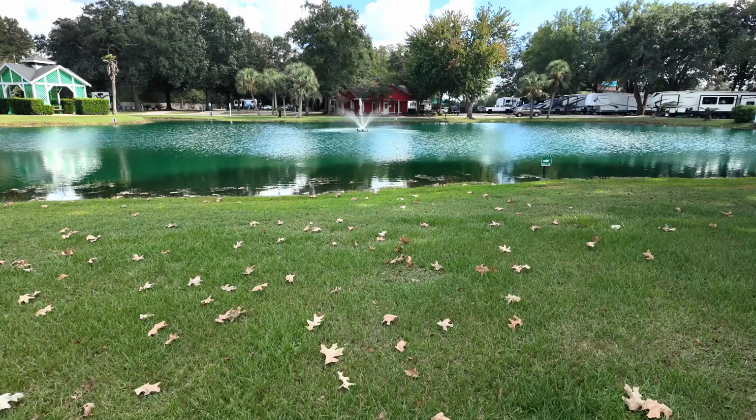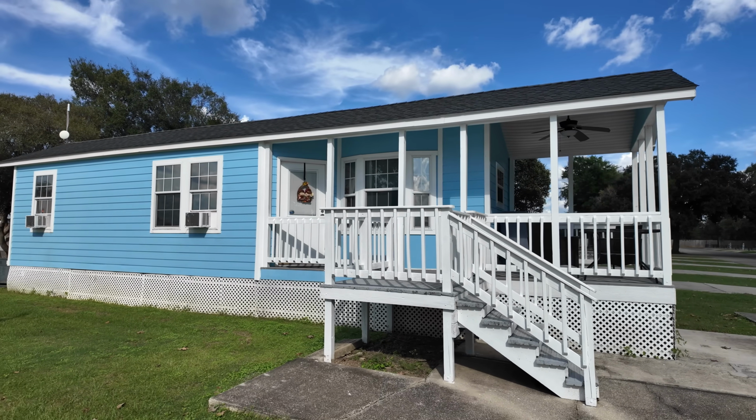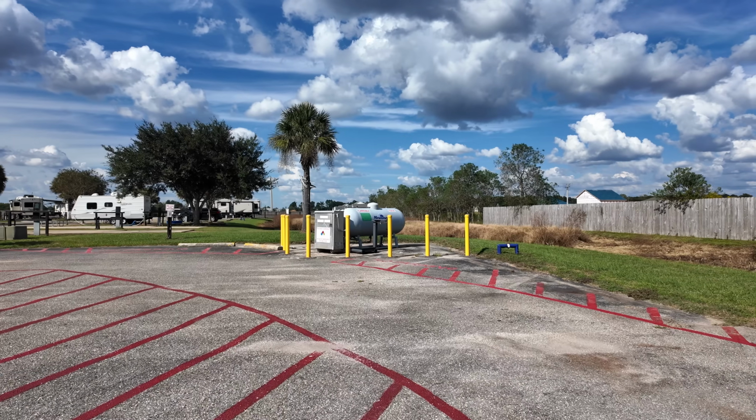Right behind us, you'll see that's a catch and release pond, so you're able to fish there. They have 2 tiny homes on the property, which is kind of neat. They also have propane. They have a small camp store. When you check in, you can see what things they have. There's little food, some merch.